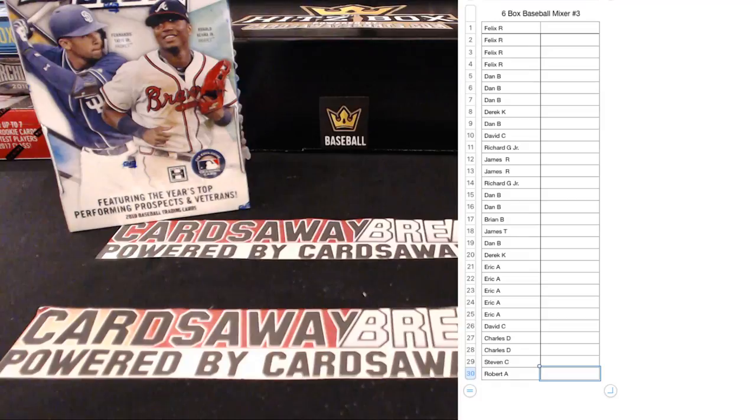We got $6 baseball mixer number three ready to go. $6 baseball number three is sold out. We got Bowman Best. We did sub Bowman Best for Elite Extra. We got Gold Label. We have Optic, Archives, Chronicles, and a Hitbox. It's going to be big. Give it a couple minutes, and we got six boxes of baseball ready to go, baby. Let's do it.